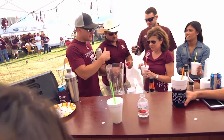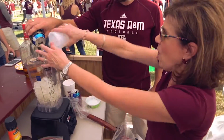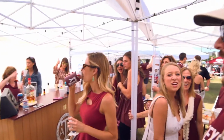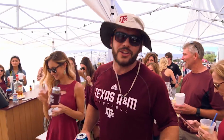We've got a margarita machine. Not only do we have a margarita machine, but we've got the most beautiful women here in Aggieland. All the beautiful women here, can I get a hell yeah? Woo! Come on, let's hear it for us. Oh, that was weak. A little more rowdier than that, a little camera shy.